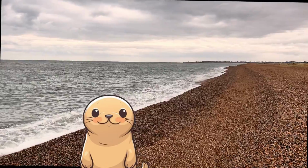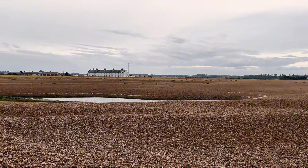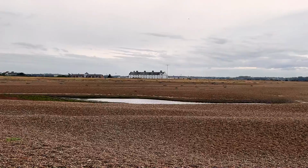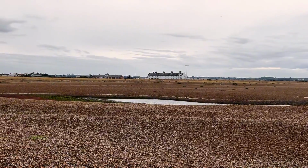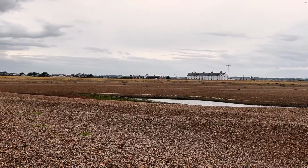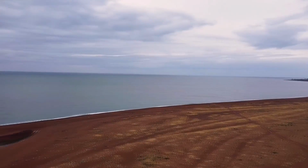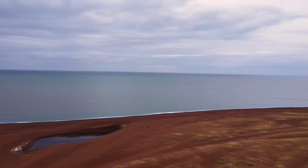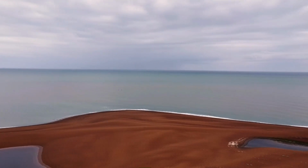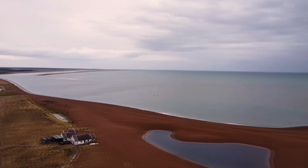But anyway, that's Shingle Street, and I would definitely suggest that you combine it with a trip to the coast if you're coming over Snape, Woodbridge, Aldeburgh way, then it's well worth a little look. You can see, looking back there to the houses, there's also a Martello Tower just coming into view at the end there, and that was literally it. That's all the houses. But as you can see from this drone shot, just the most incredible red colour. These dunes are quite fascinating, and actually quite awe-inspiring when I was there.